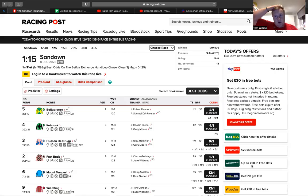Starting with tomorrow's racing at Sandown, with the first selection coming in the 1:15, which is a Class 3 handicap chase over 1 mile 7 furlongs. Firstly, to touch on the going at Sandown in particular, they've had quite a bit of heavy rainfall there today. I understand between 7 and 10 mil. The official going is soft, I think it could be on the testing side. I'm working on a base of soft and heavy ground, really.